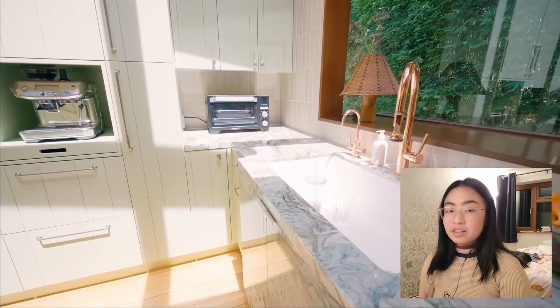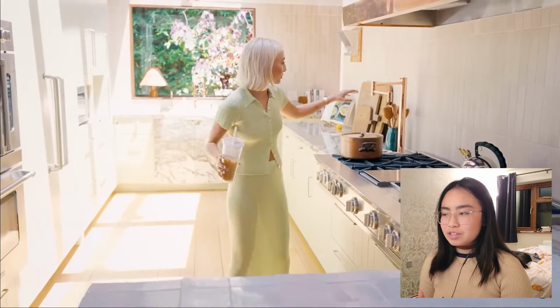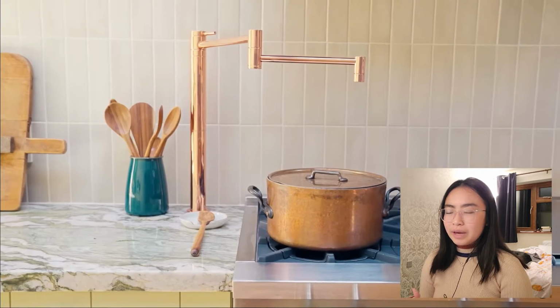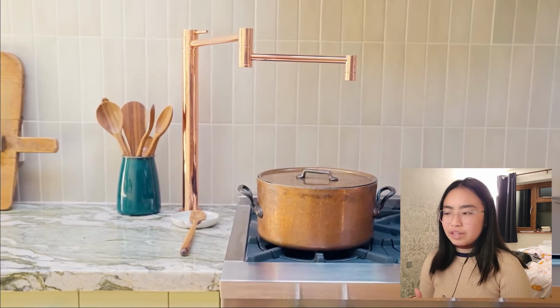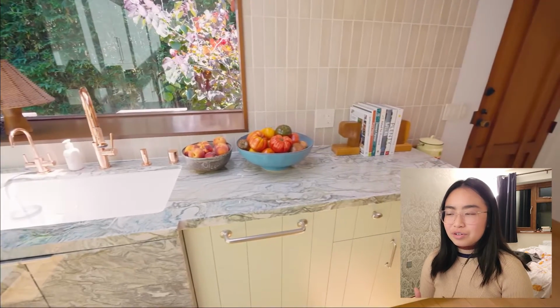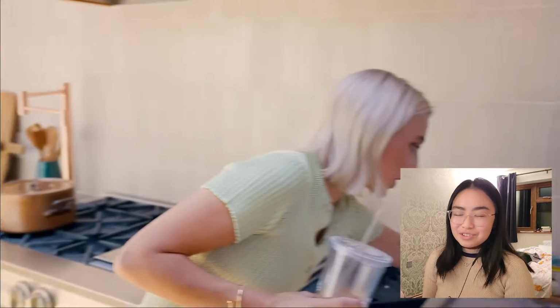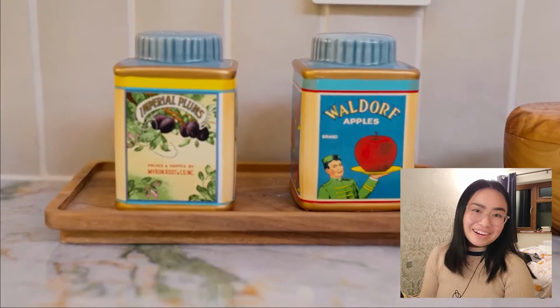So far, I really like how her home has tons of colors, but it's not too flashy, it's not too overwhelming. It's more about the paler sides, but the way that the colors come together, it's like how Emma dresses. She likes to wear a lot of different colors, and it just all comes together. It's just like her home now.